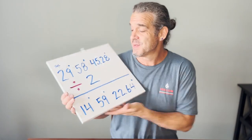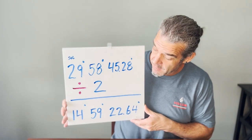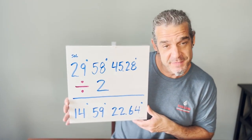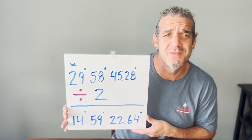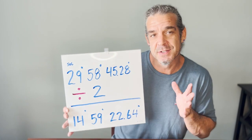Okay, you ready? We're moving on. Here we go. Speed of light's number, we're gonna divide it by 2. What you get? 14 hours, 59 minutes, 22.64 seconds. Just look at that as the zodiac has 15-degree sections on it. Each one is equal to an hour, so that's really close.